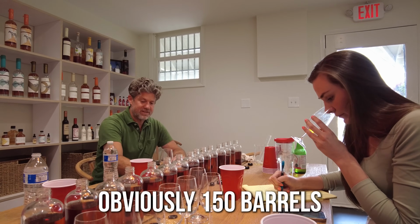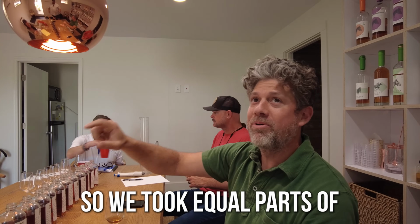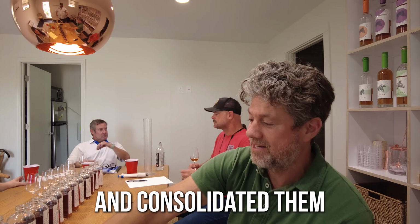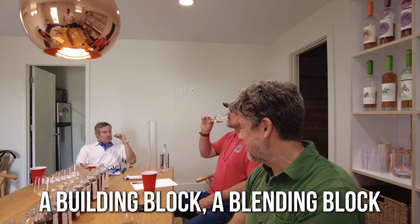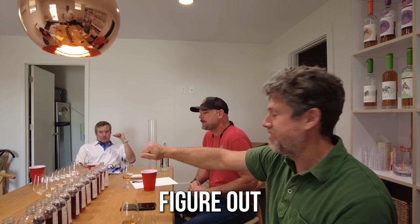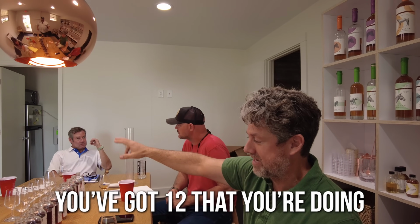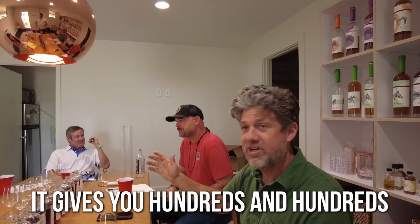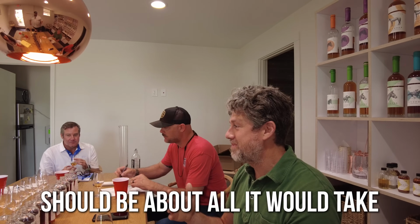Obviously, working just off 150 individual samples would be super unwieldy. So we took equal parts of 10 single barrels and consolidated them into a new bottle, which we call a block. It's a building block, a blending block, and a block of flavor. Simply go through, taste all 15 blocks, and figure out which 12 taste best together. When you have 15 to work with and you're choosing 12, that gives you hundreds and hundreds of possible combinations. So in my experience, 6 to 8 tries should be about all it would take.